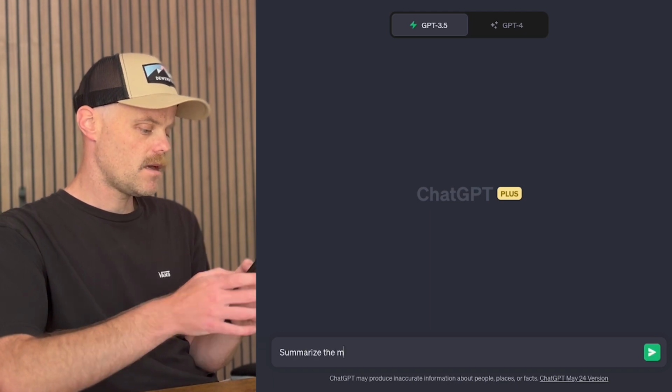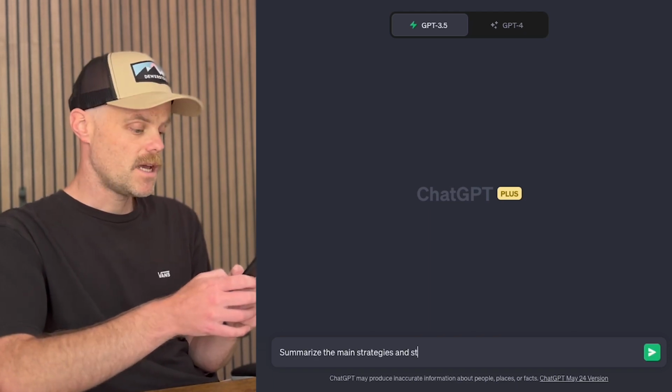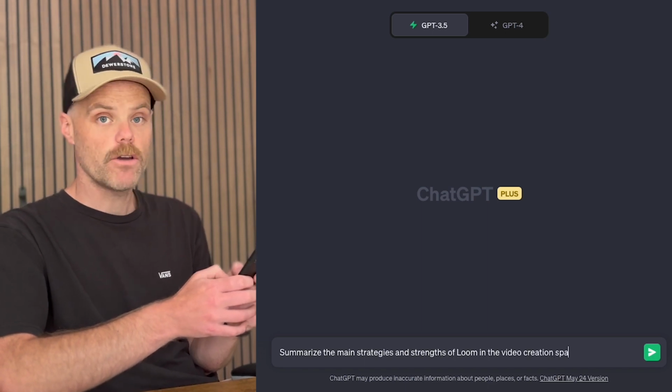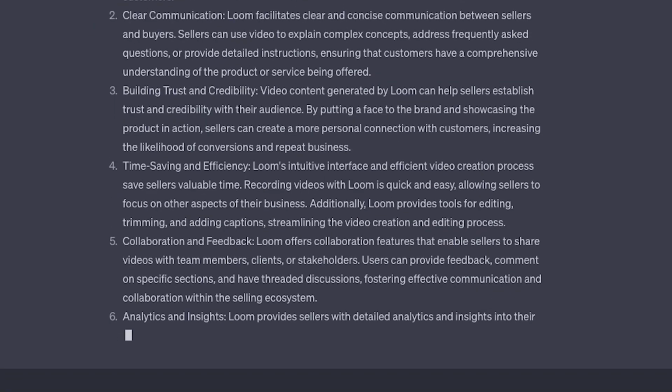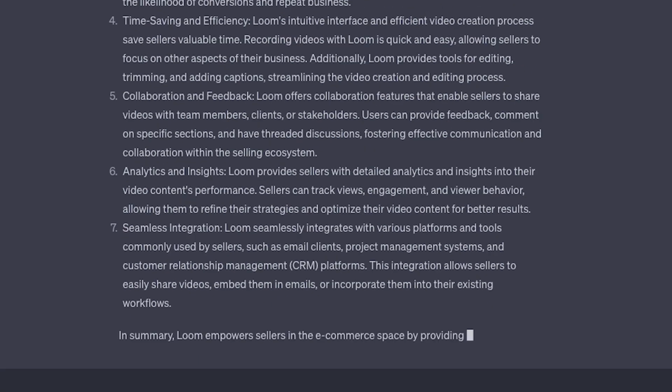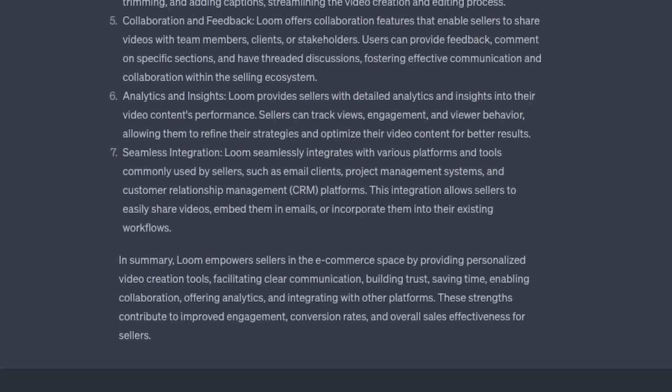Summarize the main strategies and strengths of Loom in the video creation space for sellers. Still going to be a lot quicker than going on the website, researching Loom, looking at separate reviews. And this is great. Loads of information, nicely split apart. I can see what it can do. This is good. And again, a nice summary at the bottom.